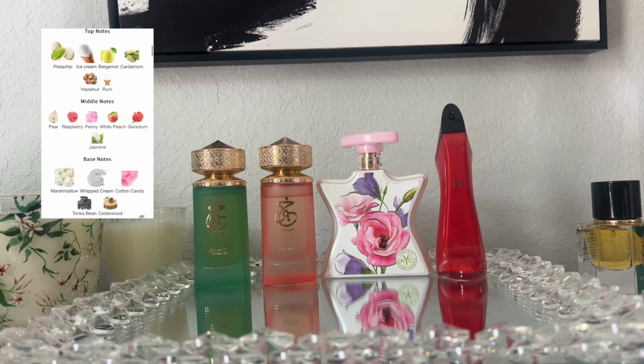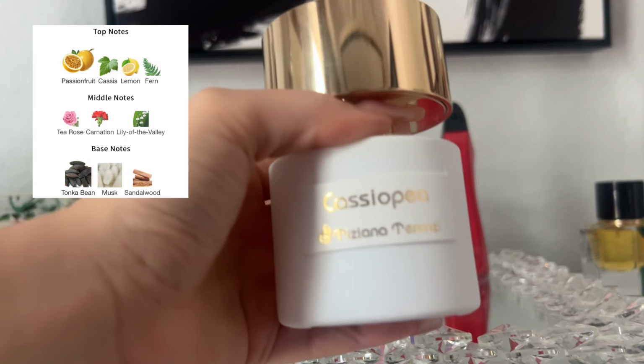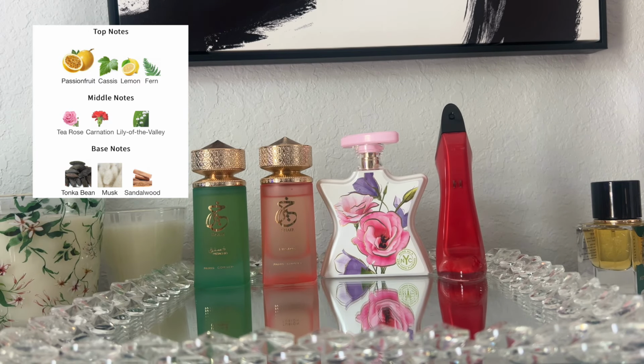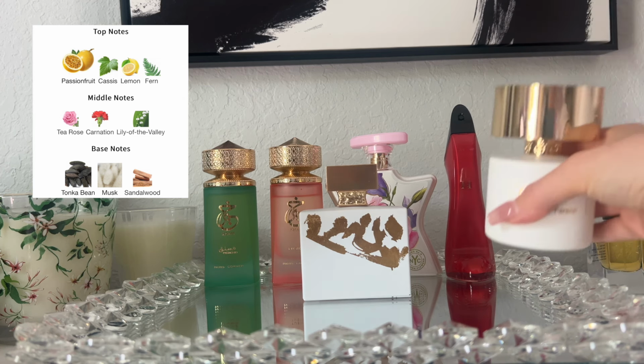I also want to put on this tray, this is Cassiopeia from Tiziana Terenzi, which is a beautiful fragrance for summer, spring, very feminine and powdery. There's some passion fruit in here, some tonka, some fresh florals, and a beautiful musk. And to me, this is kind of candy sweet, but in a more refined, elegant way. I find this scent so beautiful, and it's definitely a pretty girl fragrance.